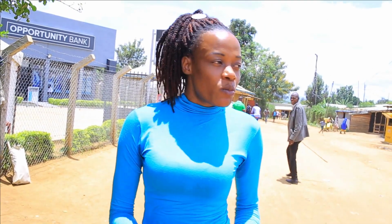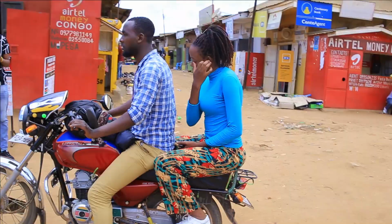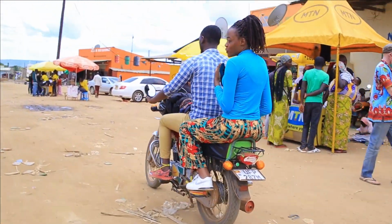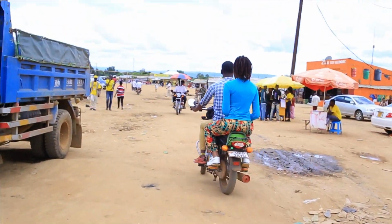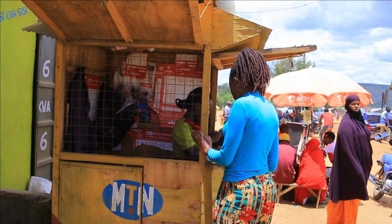Look in the settlement, you realize it's not that people are unable to access services. So right there you can see Opportunity Bank. I think that's where the refugees go and get their banking needs done. Life here gets even much easier with the boda services, where you hop onto a boda and reach the next destination without having to burn so much fuel, and also it's very convenient and safe. So I jumped on a boda to reach an Airtel service agent where I could get some change.